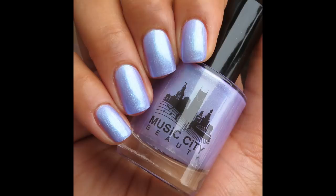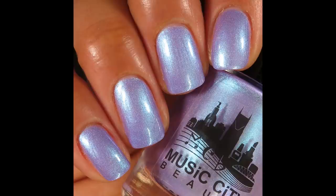Pictured are three coats of The One With from Music City Beauty with a glossy top coat.